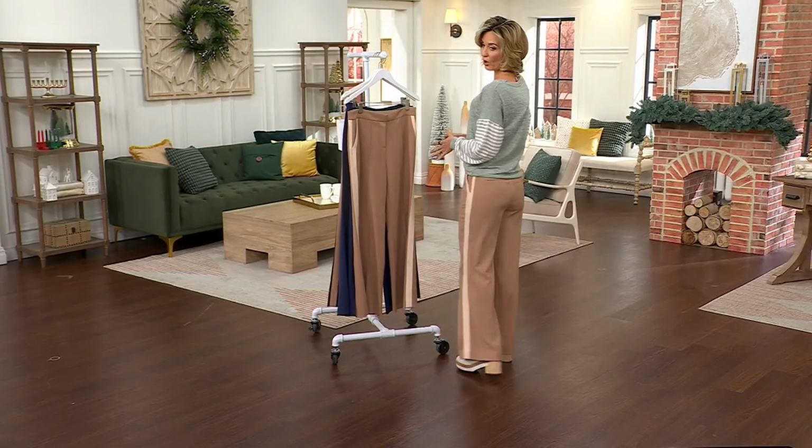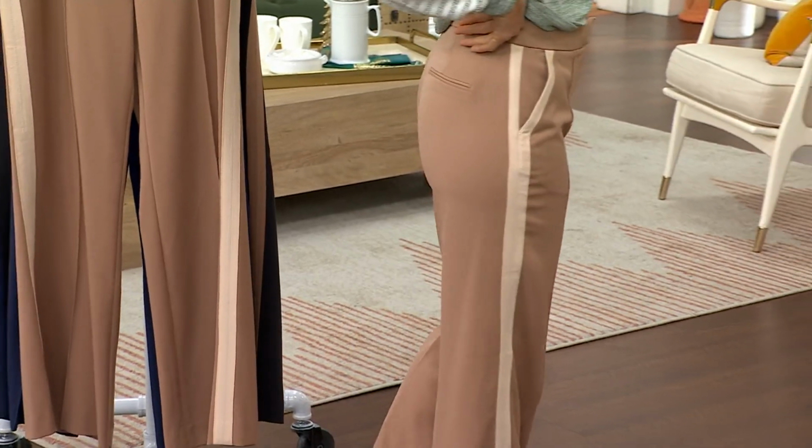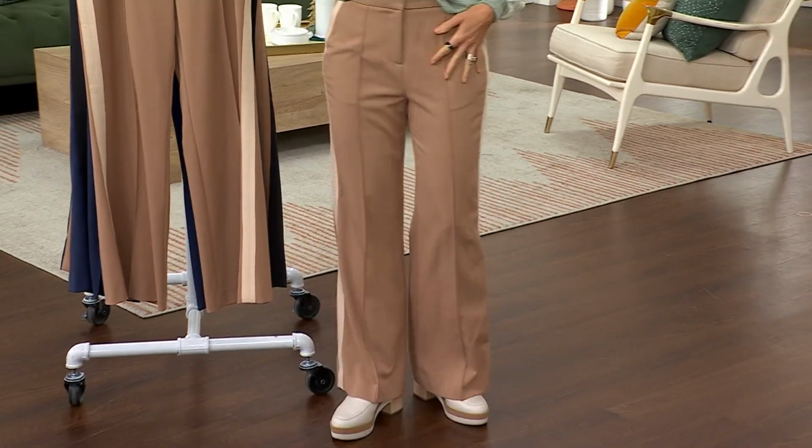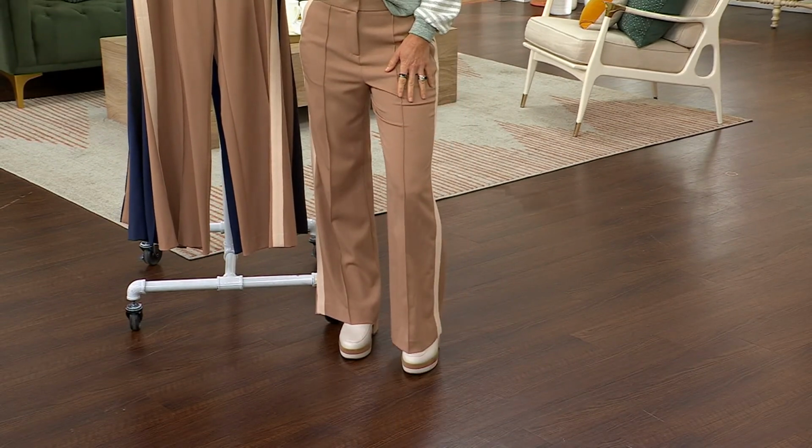You see me wearing them on the air all the time. I get so many compliments on them just because they fit great. They're classy looking, and I will tell you, I wear the tall more than anything else.